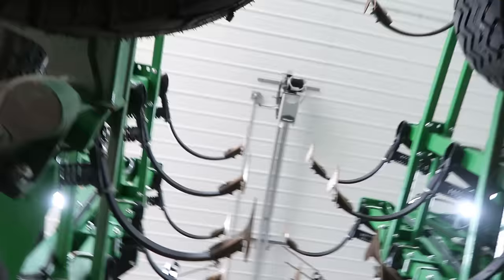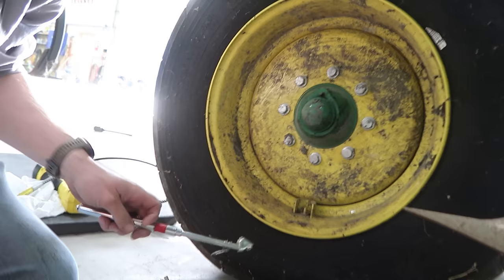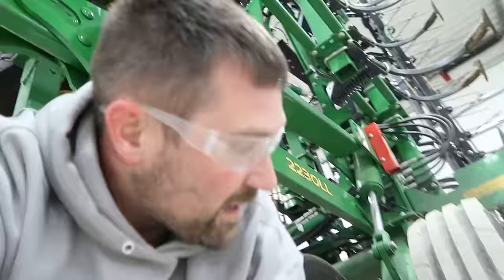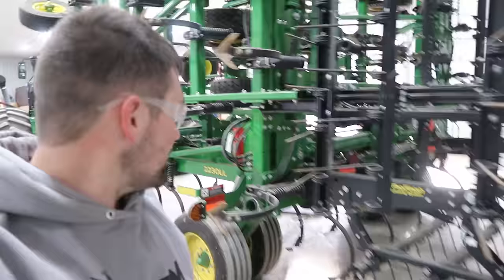All right, three more mainframe tires to go, but I gotta crawl around on my knees for this. And then, of course, there's a few more to check as well. But I'm just gonna do the mainframe for now. Too bad there isn't a pit a guy could pull this thing over and stand in. Mainframe tires and grease should be all good.